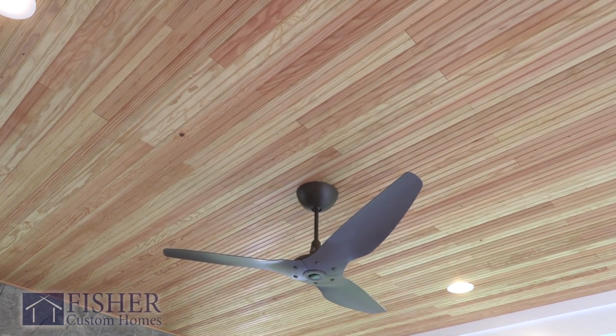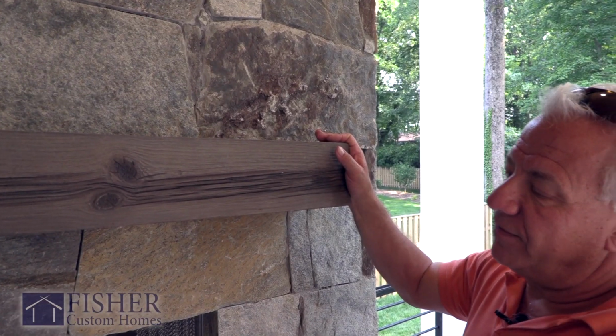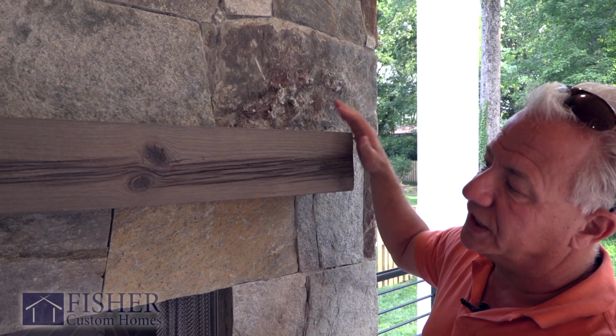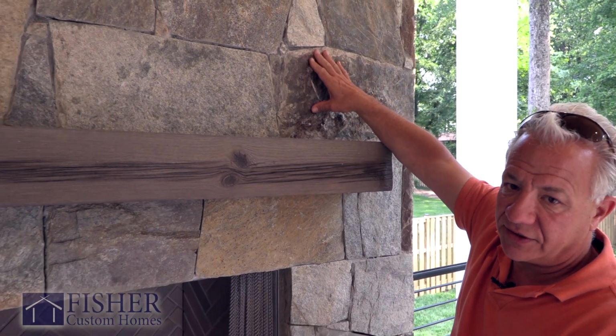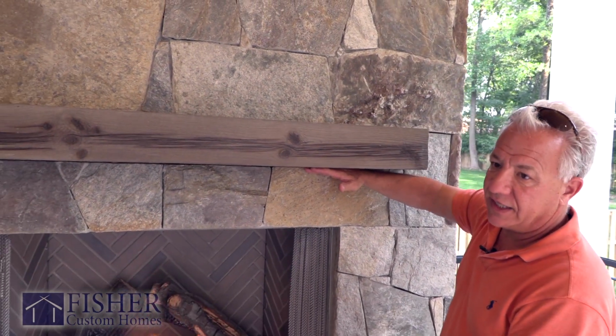Really warms this place up and is just a beautiful finish. The mantle you see here is faux wood, it's concrete. What that will do is help to deflect the heat away from a future television that goes up here. As you can see, it's very hot here and not so hot up top. The object in the middle is a floor receptacle that we installed in the concrete before we poured it.